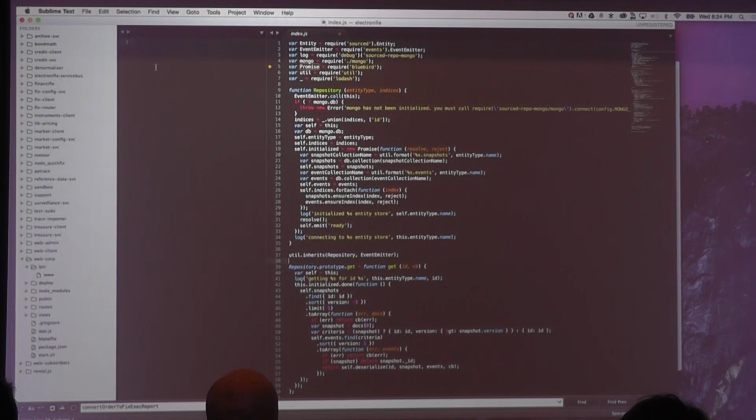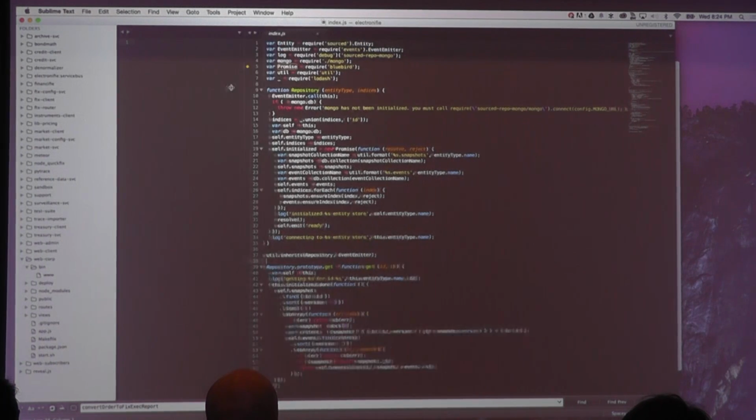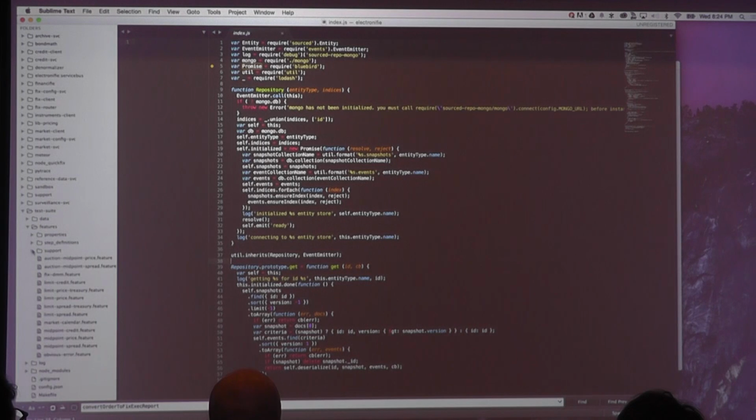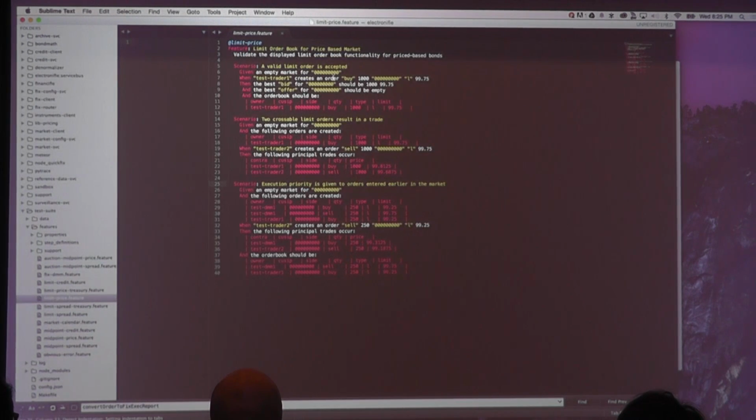Yeah, so the test suite was actually one of the first things that I did when I joined the company. Amar and Ian had this idea that we want the orders to interact this way in the markets, and they would give me kind of an English description.